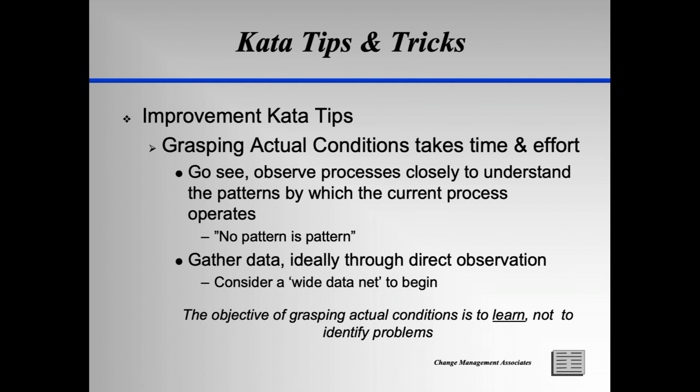When teaching observation skills, coaches will need to be more directive in the beginning. We'll discuss this more in episode 3.